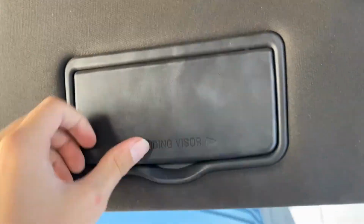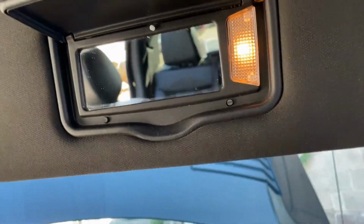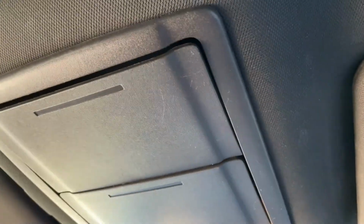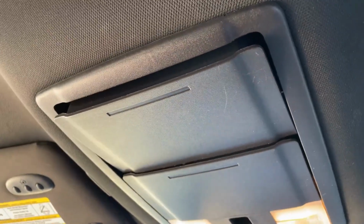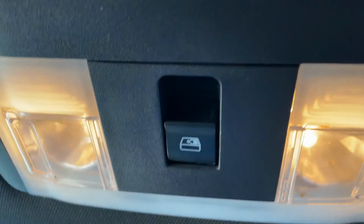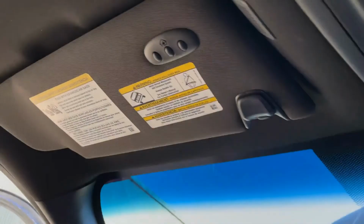The visor folds down and has a mirror with a light. And there are 2 sunglasses holders. And a dome light. And it has homelink.